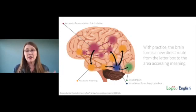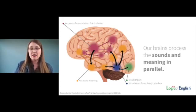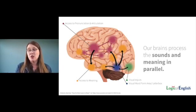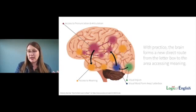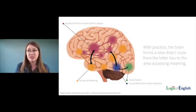Now, I want to be very, very clear. The brain, when it does this and develops reading fluency, is processing both the sounds and the meaning in parallel. Did you catch that? Our brains are so powerful, they can process the sounds and the meaning in parallel. So we don't skip the sounds, we do it in parallel. And the best way to develop this pathway is to practice sounding out words. So encourage your students to sound out words. Don't discourage it. It's practicing that again and again that will help them.